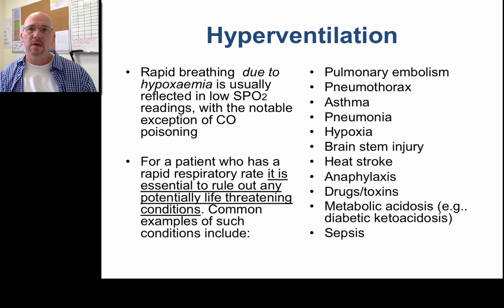So usually when we're hypoxemic, our SpO2 monitors will show low to indicate that there's not enough oxygen in the blood. We can be misled by that. In the case of carbon monoxide poisoning specifically, the hemoglobin in our blood is saturated. It's very well saturated, but it's saturated with carbon monoxide as opposed to being saturated with oxygen.